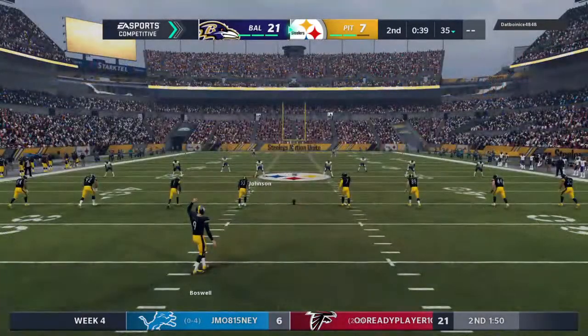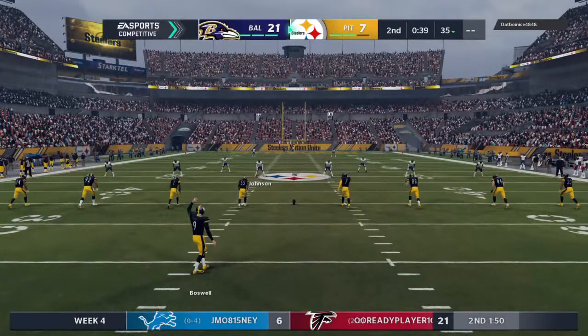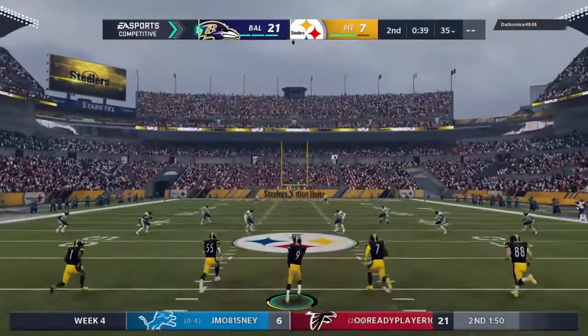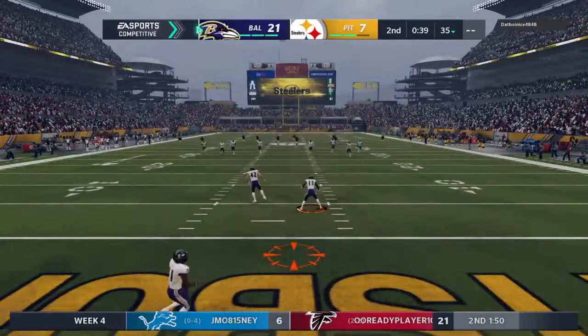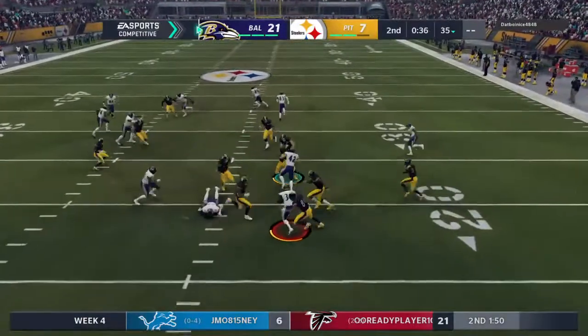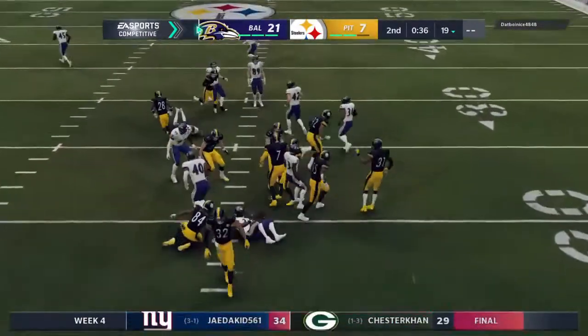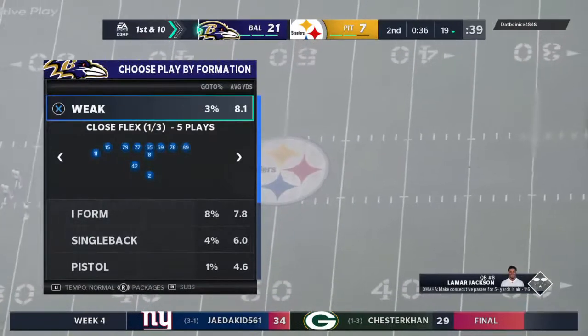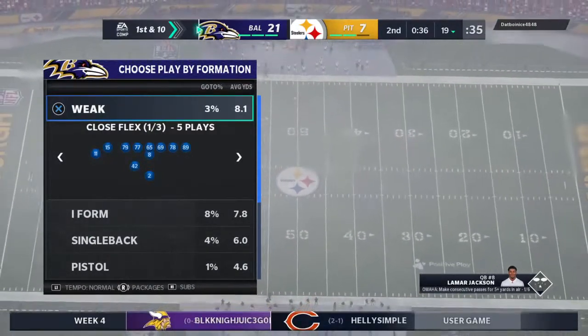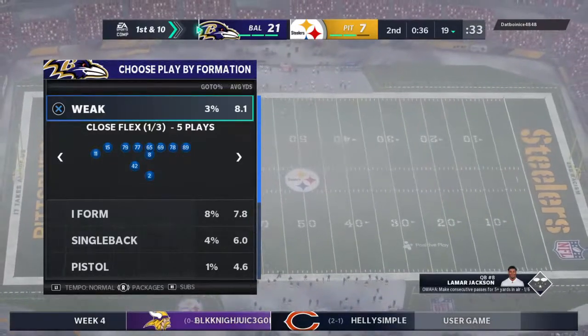Chris Boswell to kick off for Pittsburgh. Boswell now to kick it away after the touchdown. And only able to get this to the 19, so probably should have opted for the touchback. At their own 19-yard line.